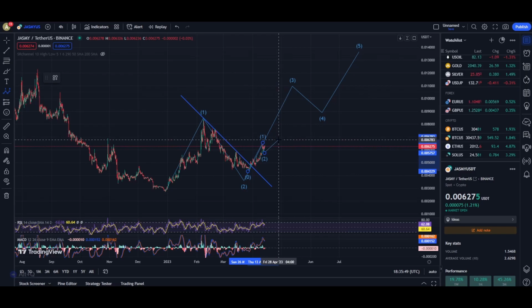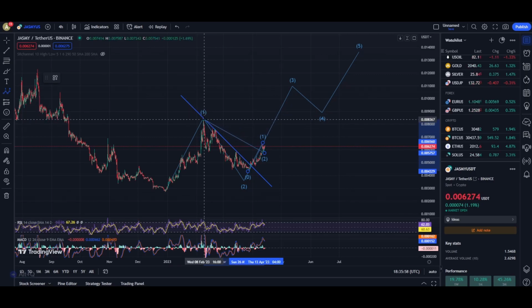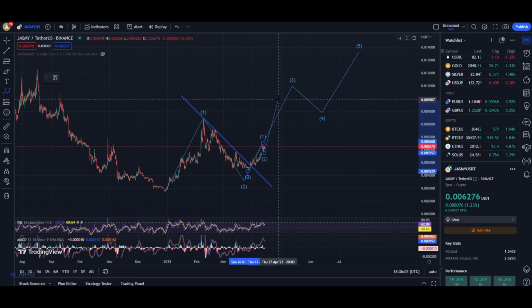So guys, I personally believe that in the next few days, we are going to be seeing Jasmy break above this wave 1 high at about 0.008, and we are going to be pushing further than this to about 0.009.